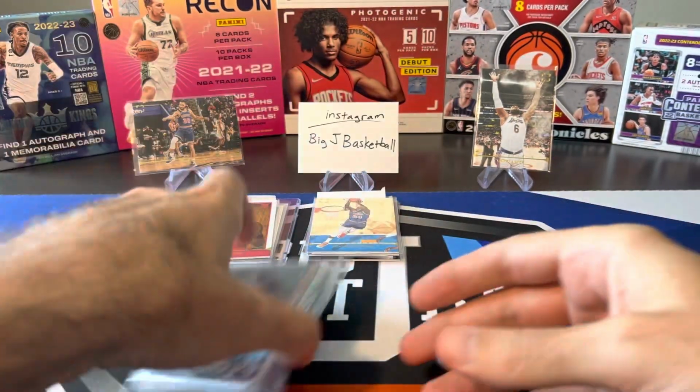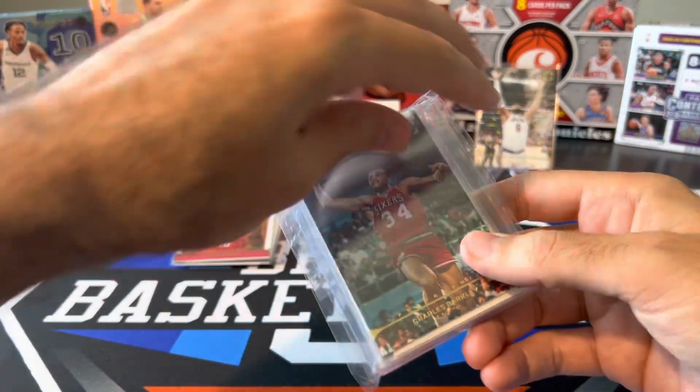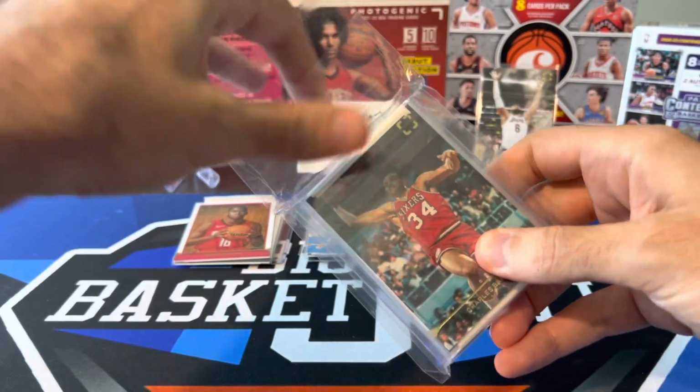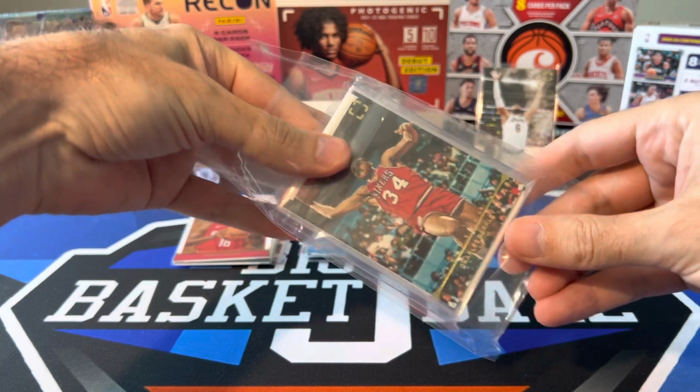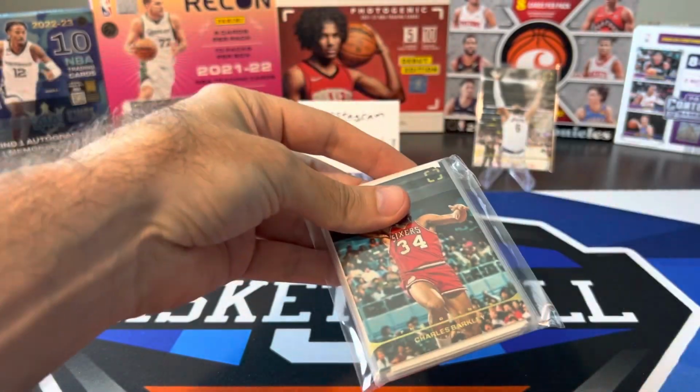And so this next package, more Photogenic stuff, but there's also a big card for me, not big as in dollar value wise, but something I was chasing at the end of this pickup. So we'll take a look at that and then show some more cards off at the very end.